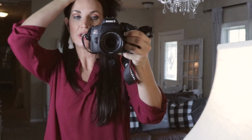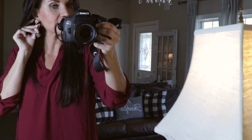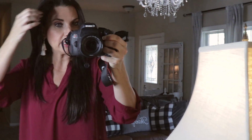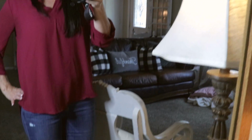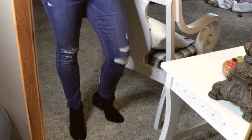I did get those at TJ Maxx. They were not thrift store, but I have found some like this at the thrift store that are in black. They just don't pop very well against my really dark hair. So anyway, there you have it, head to toe, feeling fabulous and ready to roll out to go pick up my kiddos with my thrift store outfit of the day, and no one would know that this was thrift store. So that is going to do it for my thrift store haul. I hope you guys loved it.